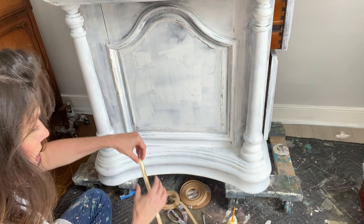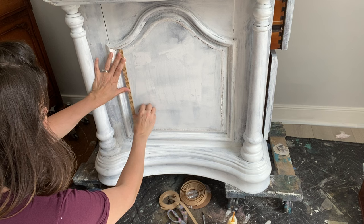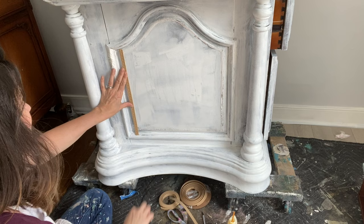I'm going to stick it on a little bit higher than my edge, right? And I'm going to go straight down, all the way down to this corner. Now, if you get a little bit of glue coming out the edge, it doesn't matter. You can get that off with a damp paintbrush.